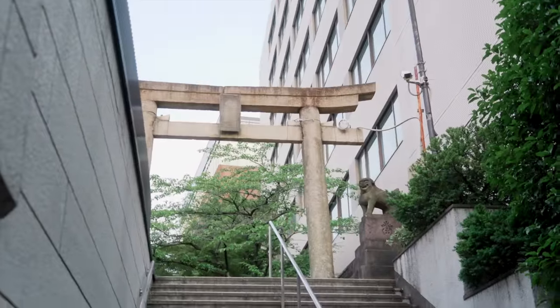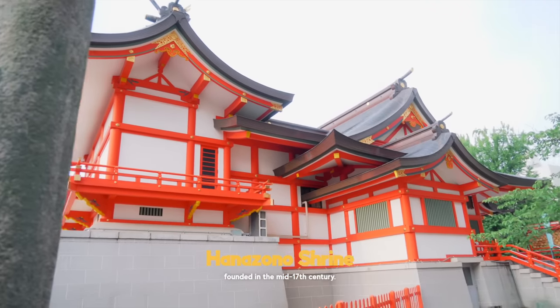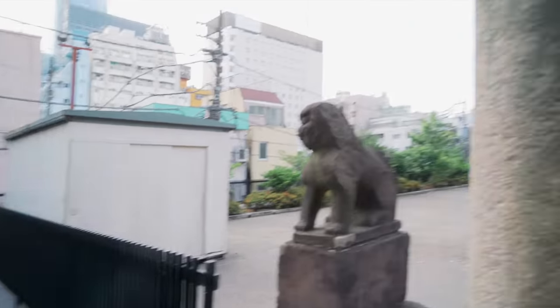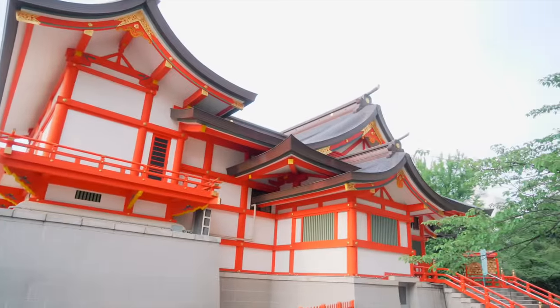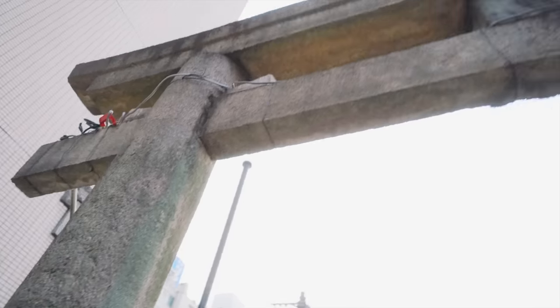There's a shrine up here as well, so we're just gonna have a look up these steps and see what's here. Here is a shrine and Golden Gai's just behind there with all the pubs. What the heck, is our first shrine spotting and first walk under a torii gate.